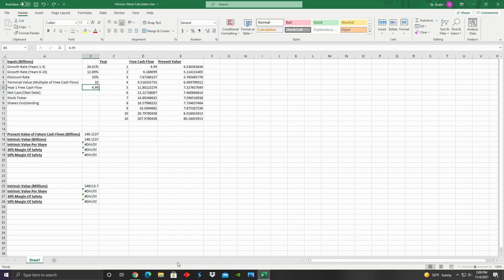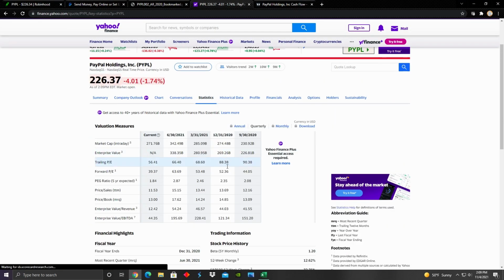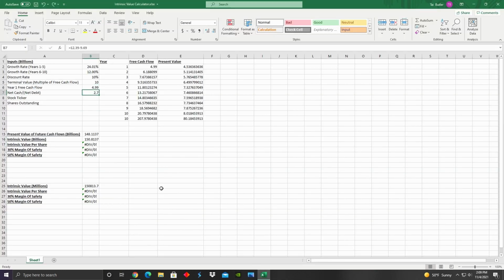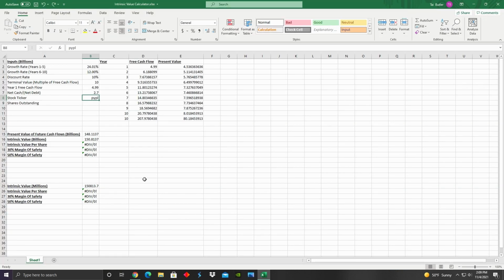And then for net cash minus net debt, I can find that easily by going to Yahoo Finance, going to statistics, and seeing on their balance sheet that they had $12.39 billion of total cash and $9.69 billion of total debt. Stock ticker is PYPL, and their shares outstanding at the end of 2020 was 1.18 billion shares.